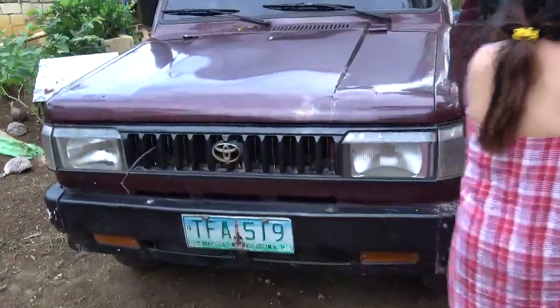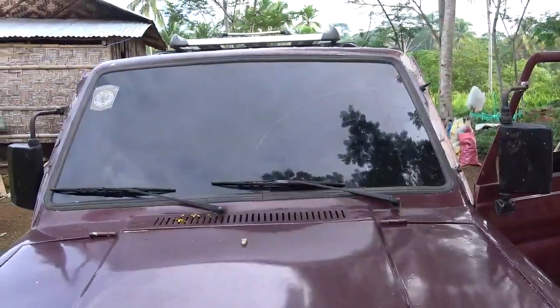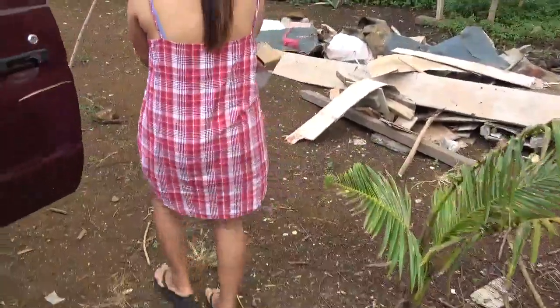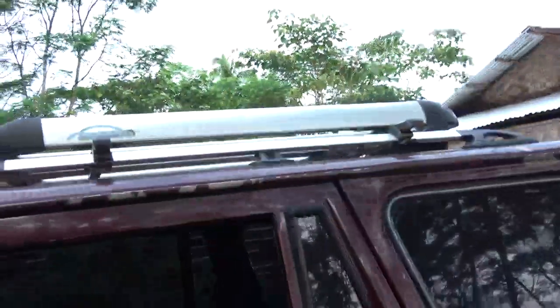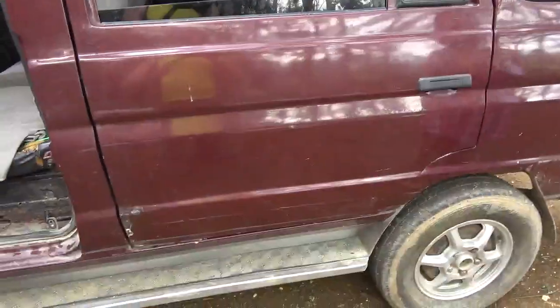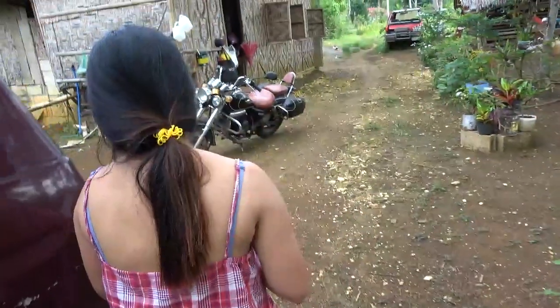So this is a Toyota Tamaraw, right? 92 model, but it seems to be going very well. The engine right now is not working because the battery is being charged. But overall, I'm really happy with this vehicle. Now we can go to the airport. If you guys come and visit, let us know. We'll pick you up at the airport. It's going to look nice with the logos and everything. Leah's going to enjoy herself painting.